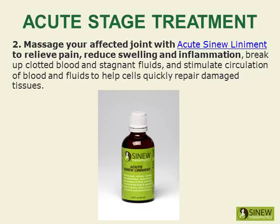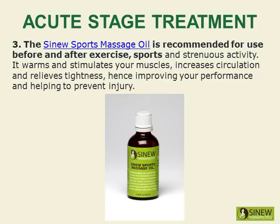Massage your injured area with acute sinew liniment to relieve pain, reduce swelling and inflammation, break up clotted blood and stagnant fluids, and stimulate circulation of blood and fluids to help cells quickly repair damaged tissues. The Sinew Sports Massage Oil is recommended for use before and after exercise, sports, and strenuous activity. It warms and stimulates your muscles, increases circulation, and relieves tightness, hence improving your performance and helping to prevent injury.